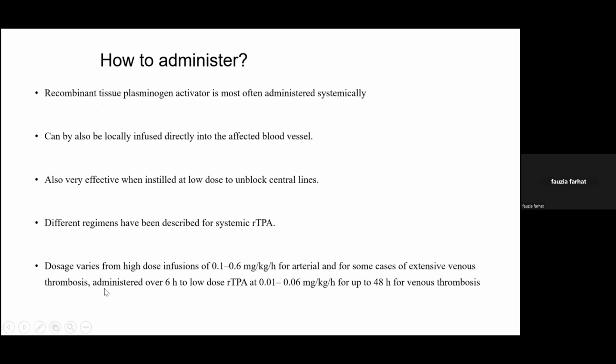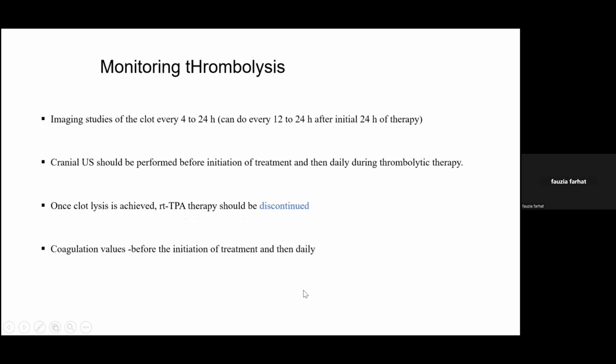There are two different types of regimen. One is high dose infusion, that is 0.1 to 0.6 mg per kg per hour over a period of 6 hours, and it is usually done in case of extensive venous thrombosis or arterial thrombosis. And there is a low dose regimen that is 10 times lower, 0.01 to 0.06 mg per kg per hour for up to 48 hours for venous thrombosis.